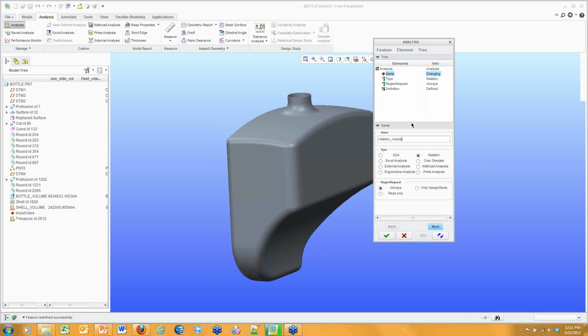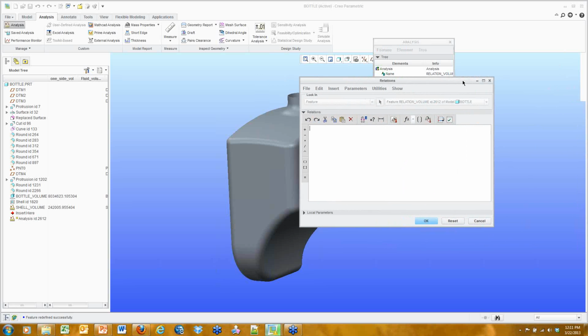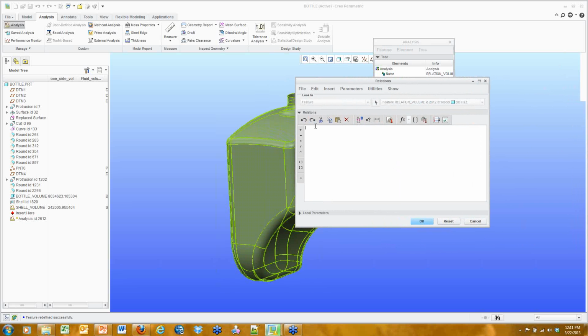There is relation volume. You must hit enter, otherwise it doesn't actually specify the name, and now we're going to click on next. But here is where I want to take things kind of slowly. First off, I want to create a parameter. That parameter is going to be called fluid volume. So there is my parameter.